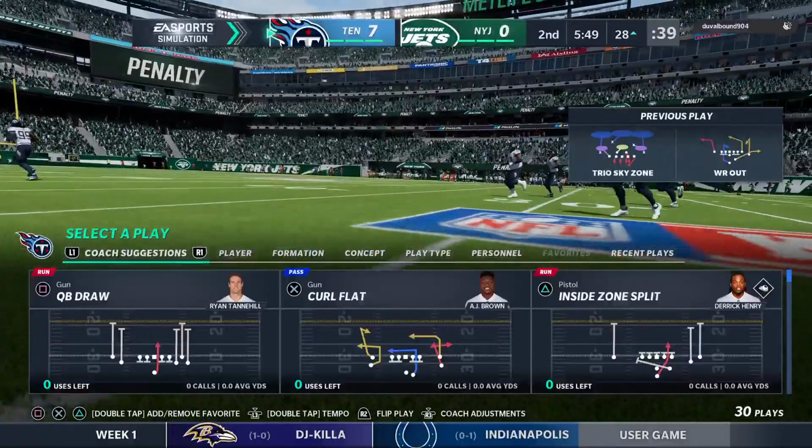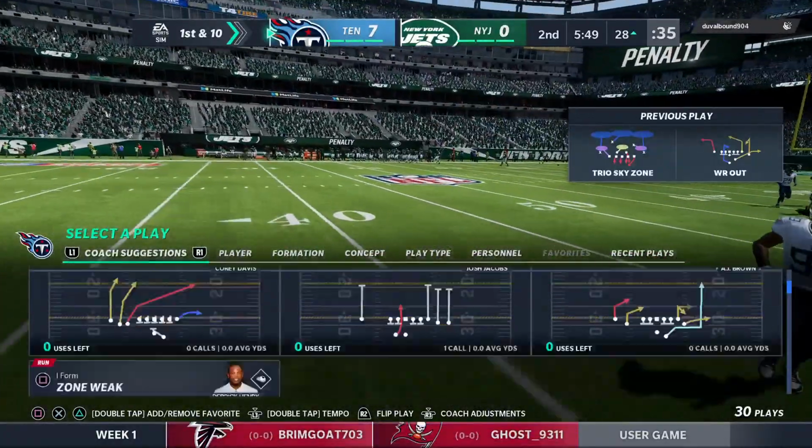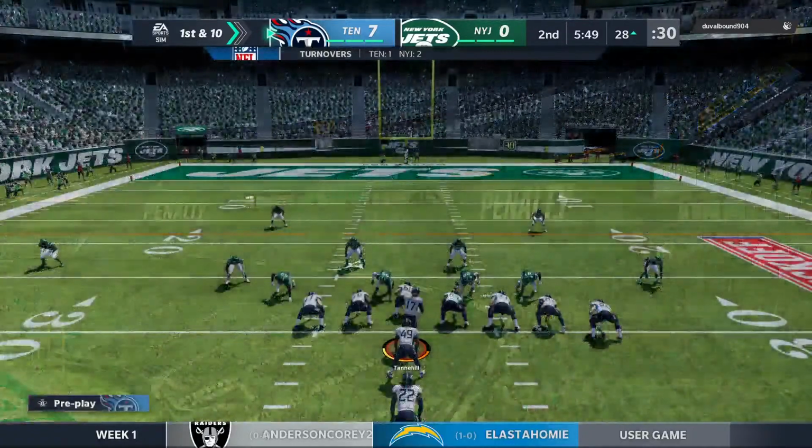So a holding penalty, and that'll send him backwards. You know, they're trying not to do that. I mean, we know that, right? We talk to them all the time. But sometimes the defensive guys just put you in awkward situations, and you get caught grabbing their jerseys.